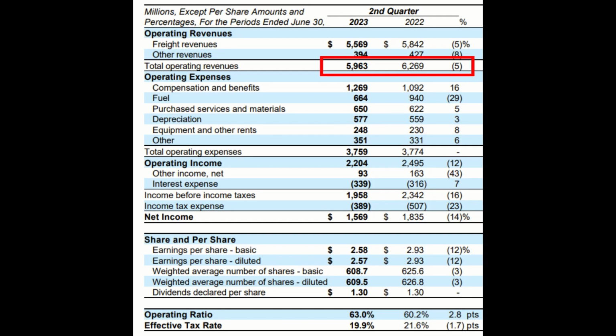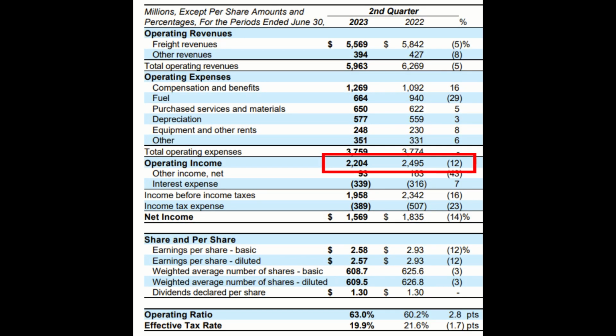And moving on to the second quarter 2023 earnings that they just reported a few days ago, for the quarter, operating revenue was $6 billion, which was down about 5% year over year. And in terms of the actual business volume, that was down about 2% year over year. Operating income for the quarter was $2.2 billion, which was a decline of 12% year over year, and net income was $1.6 billion, which was a decline of 14% year over year.